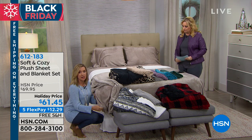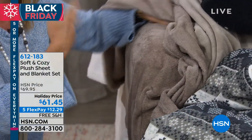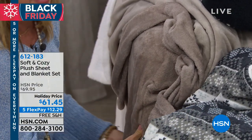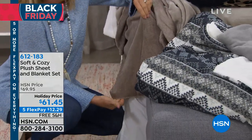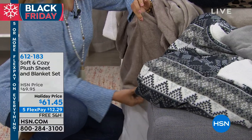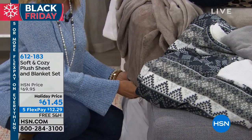Right. We do sell our Soft and Cozy sheets separately. So if you wanted to get a second set to coordinate with your set, you could do that. I wanted you to see that this has that 18-inch accommodation on the fitted sheet as well. And the elastic's all the way around. So even if you wanted to use this on an air mattress, maybe you're putting people up for the holidays.